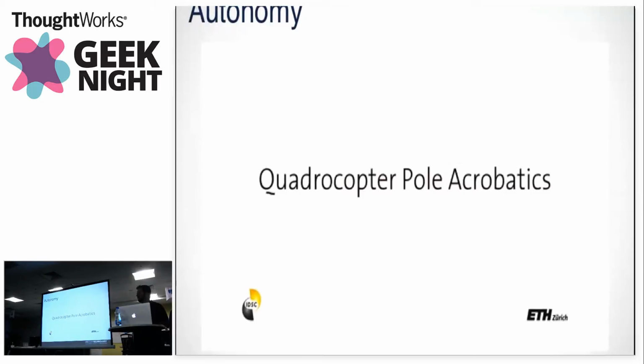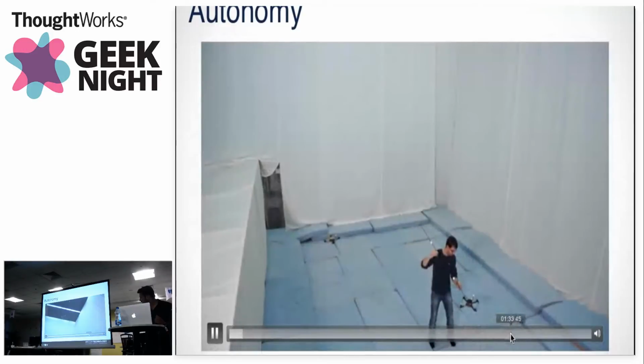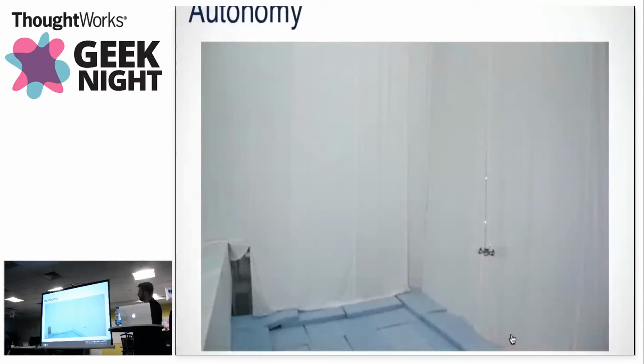But where it starts to get really cool is what all can I do with this? So a lot of times robots can be better at performing manual tasks than humans. Like, for example, this pole right here. If I try to balance it, I can't really balance it. I can only do this for maybe a couple seconds at a time. So you can see these drones are actually flying and balancing poles and throwing them back and forth between each other.